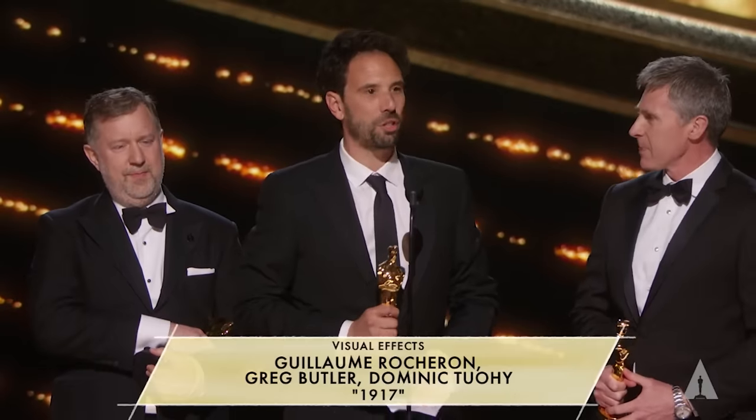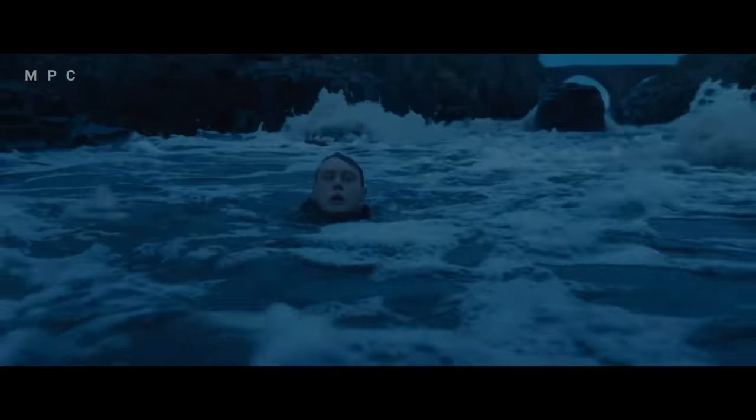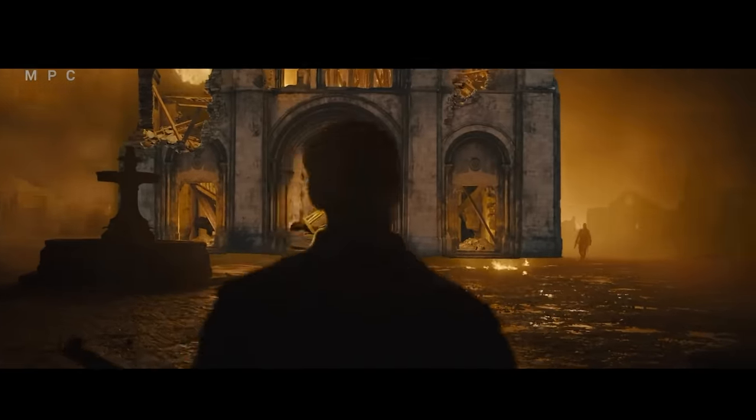Those are the types of things you probably are not gonna notice when you're watching this film. It won the Oscar for best visual effects this year, because you never notice any visual effects in this movie. They're everywhere, and yet you never once think about the visual effects.